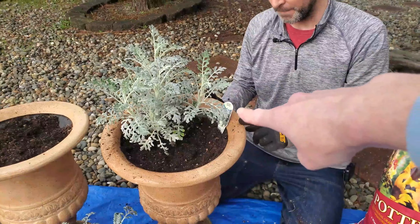There we go. Oh, love that. Oh yeah, beautiful. Okay, so let's get that in there. Make sure to tap down the plant's roots around it so it's nice and firm in there. You don't want any air pockets or places for water just to start collecting, because that can lead to other problems.